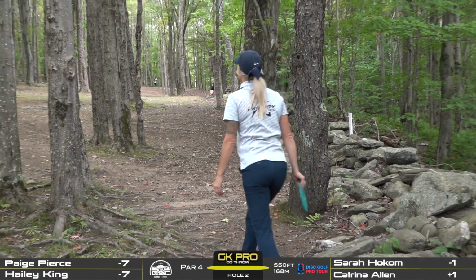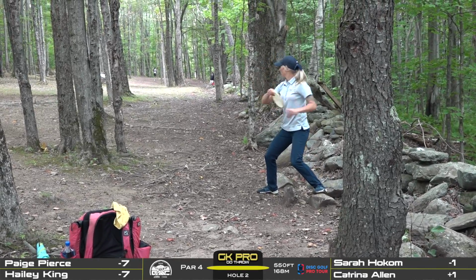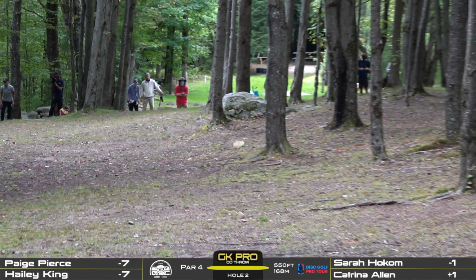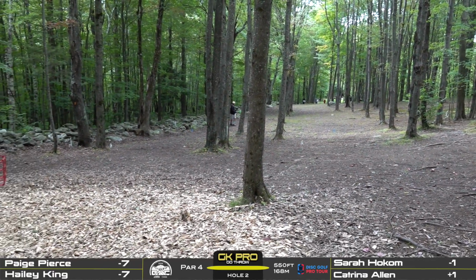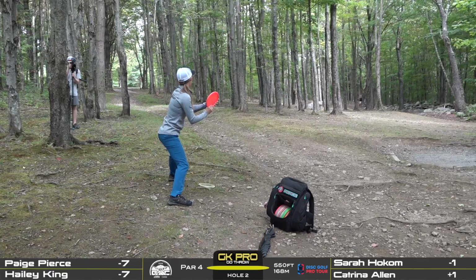Cat just a little early out of her hand. She is going to only be progressing about 20 feet, having to throw a very similar shot. Not quite enough power on that one. She kind of just threw it a little quickly, and she's going to be well outside circle 2.